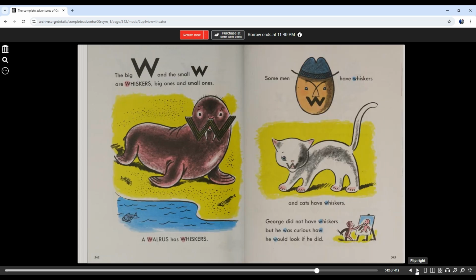The big W and the small w are whiskers, big ones and small ones. A walrus has whiskers. Some men have whiskers, and cats have whiskers. George did not have whiskers, but he was curious how he would look if he did.